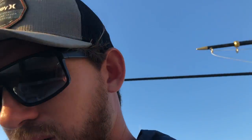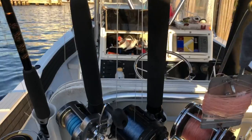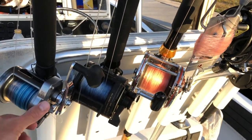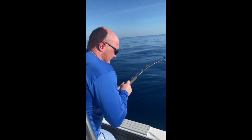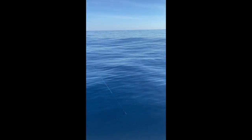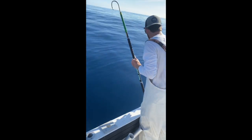Basically, we were out there in 800 feet of water at Hillsborough Inlet, and I had the electric reel here, but he actually caught this fish hand cranking with this little Shimano. Good job, nice and easy. That's a golden tile, dude. That's a monster golden tile.